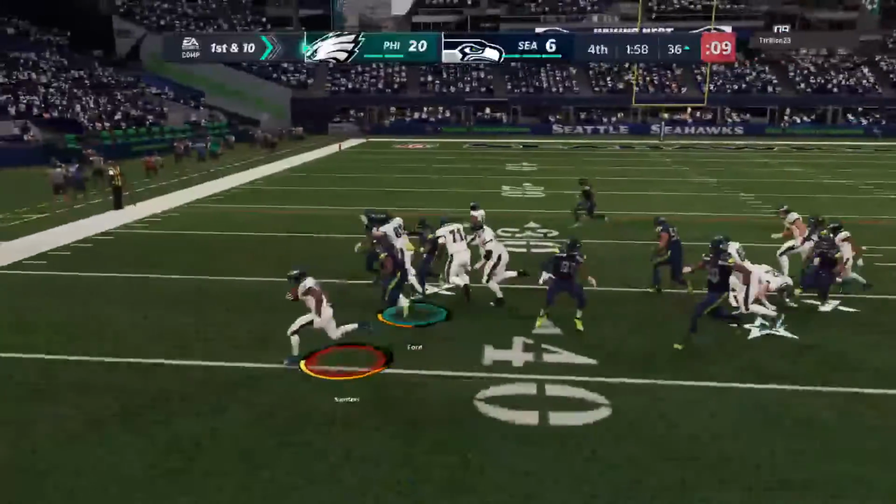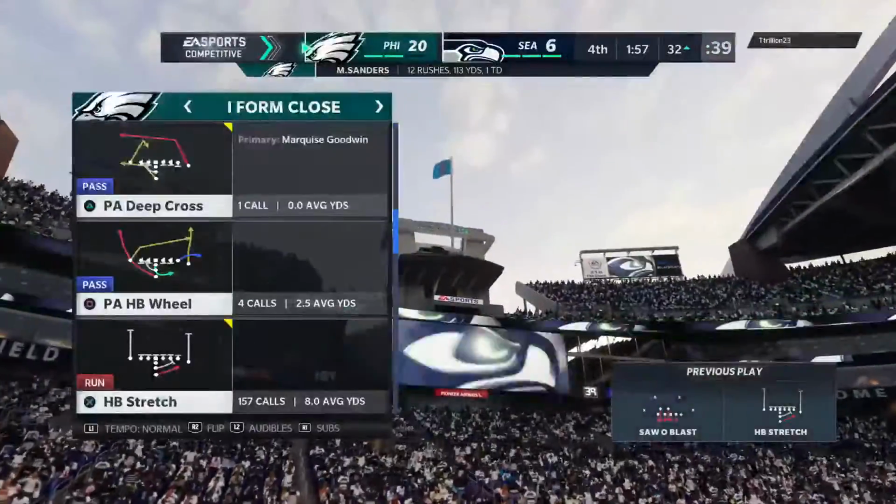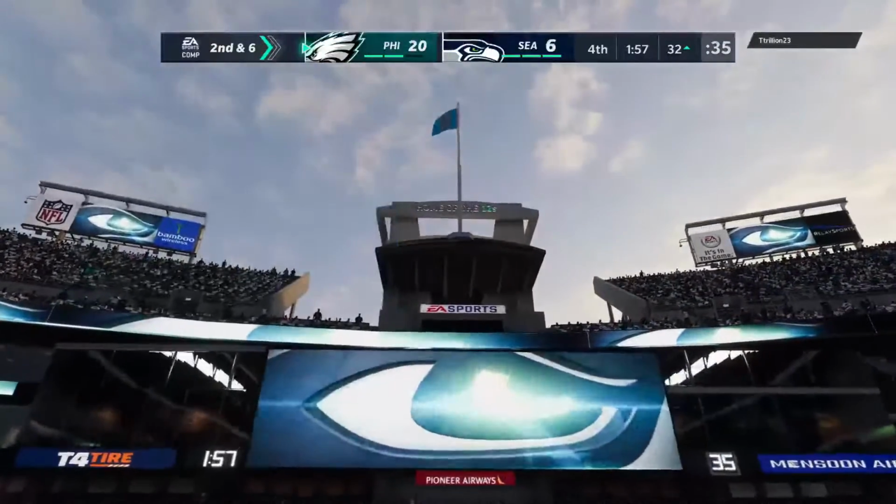On 1st and 10, it's Sanders. And he gets it down a yard or two shy of the 30 before he's out of bounds. It's a pickup of 4, and it'll bring up 2nd down.